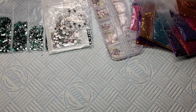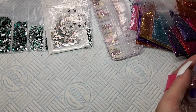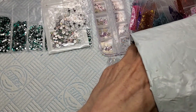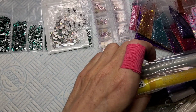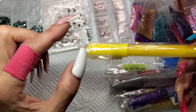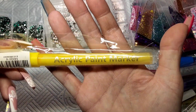So, quickly, I'll show you a few other things I got. These are actually off, I got these off Born Pretty website in the sale. I've already got a box of these, a box of 12 off Amazon. But the ones I got, the nib, the point on them is quite fat. You couldn't really use them on nails. So these are acrylic paint markers.